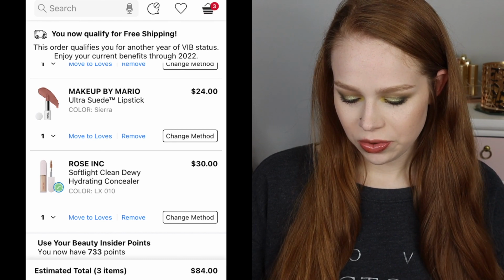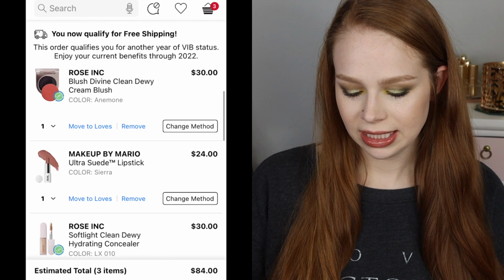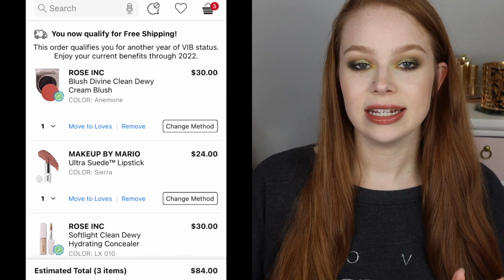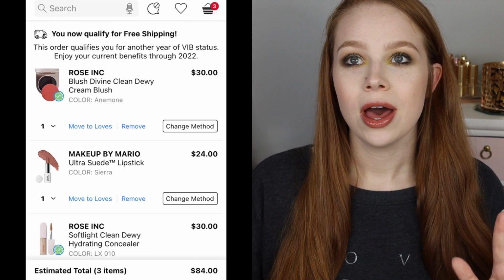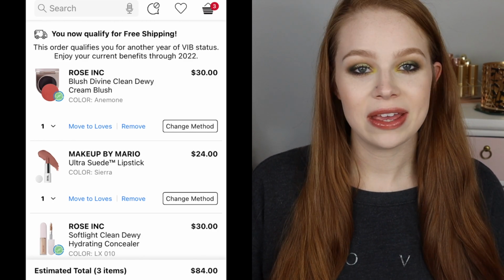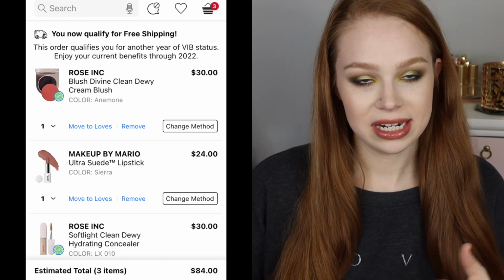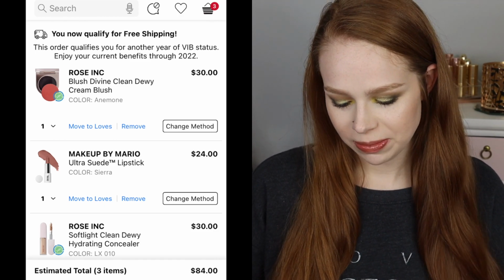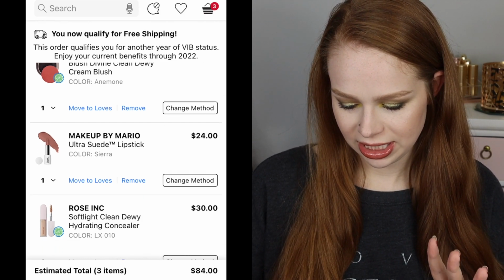So then we've also got two products from Rose Inc. There is the Blush Divine Clean Dewy Cream Blush, and I was curious to try this brand just because Hannah Louise Poston did such an amazing raving review, and I was really intrigued. I'd never heard of them before her video. So I've got the blush in here. And then I also have the Soft Light Clean Dewy Hydrating Concealer.